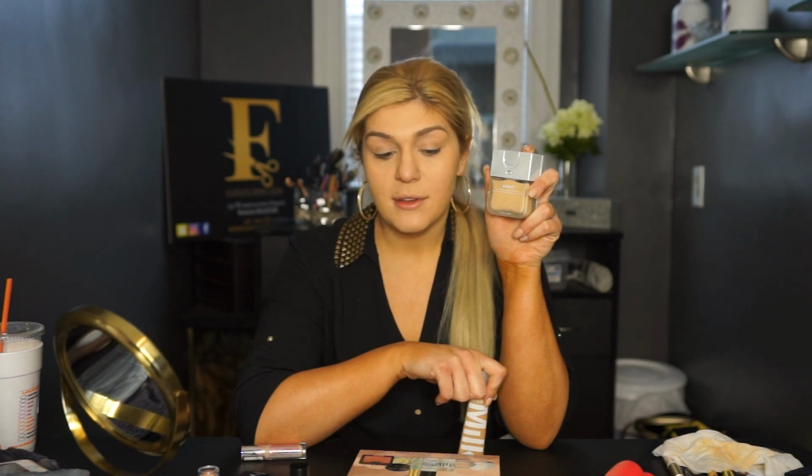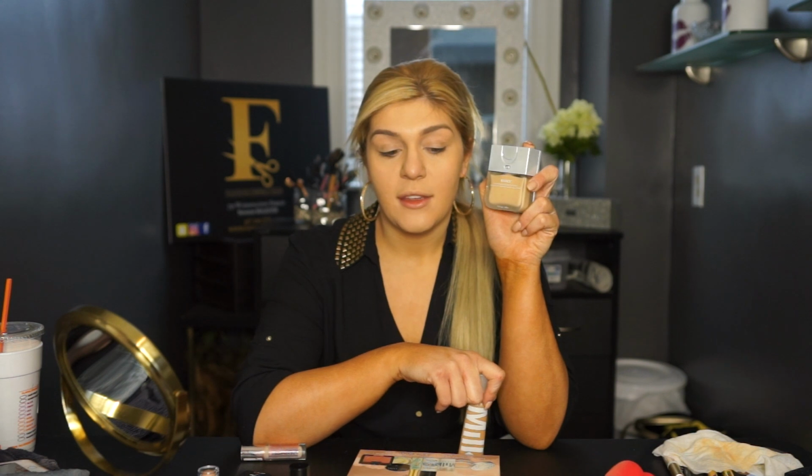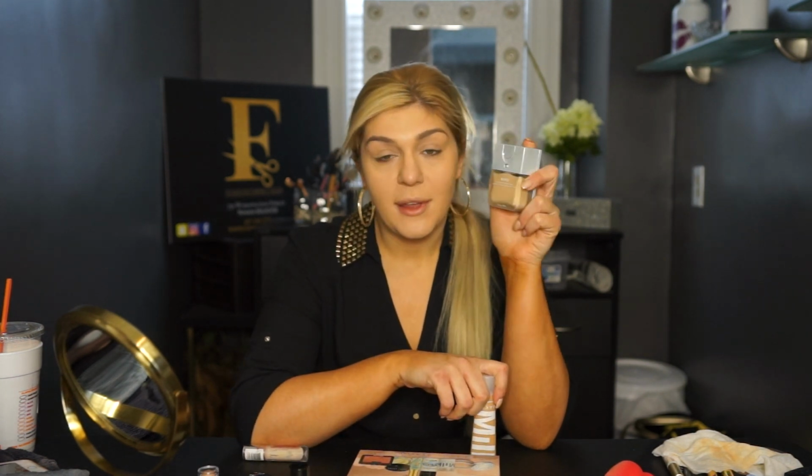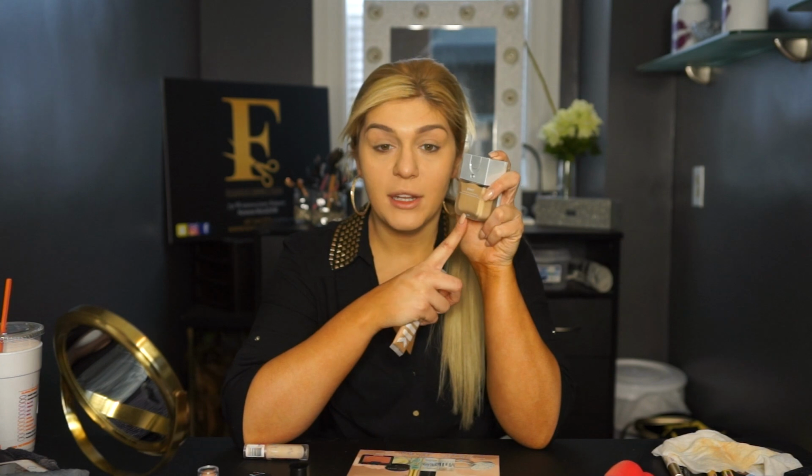I know there was controversy with the shade range with this, and I think they need to work on it. But do I like the foundation? Yes. And will I use it? Yeah. I mean, I use a bunch of different stuff, but anytime stuff doesn't match, I go in with my Beauty Blender foundation because this is such a perfect match to my skin tone with my neck. And yeah, I blend it right into anything.